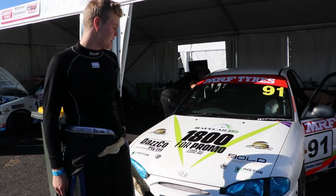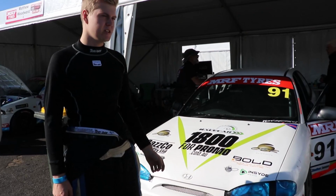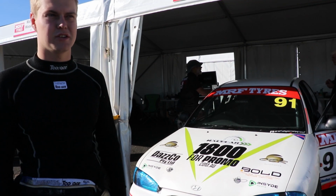First practice, we just used that practice to bed in the new brakes and the new rings we got in the engine. So I've shifted about 1,000 RPM earlier just to let everything warm up. Other than that, the car felt really good. We finished 30th, so just above mid-pack.